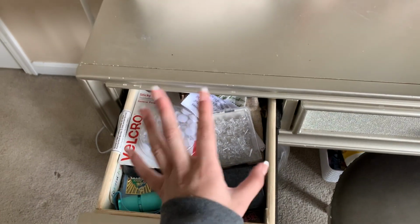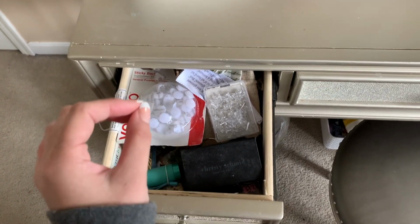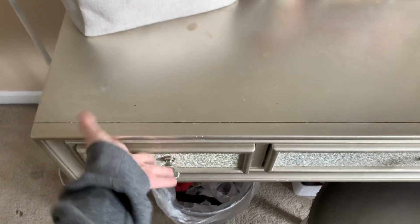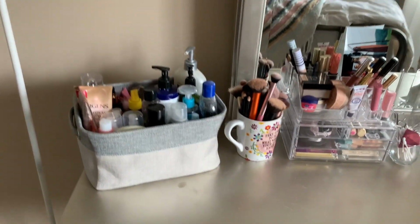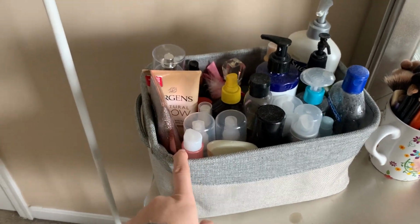And then I don't even want to talk about this drawer. I'm not even gonna front. It is my drunk drawer. Sorry, mom. Junk drawer. It just has all of my extra crap in there that doesn't have a spot in my room. And then I got this little basket from, I believe, Target, shocker.